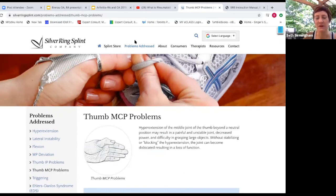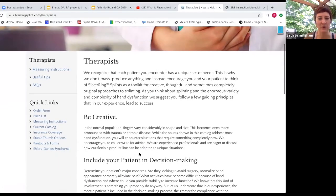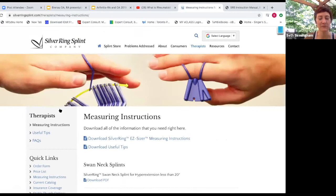Also, in the therapist section, they will show you how to go about measuring the silver ring splints. What you do is you would get from the splint company these ring measuring tools that have a ring size, I think like 1 to 15, something like that. And they have half sizes in between. They pop off this little bar and you get to slide them in these little attachment areas and try them on as if they were really a splint.